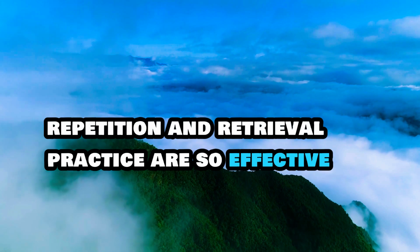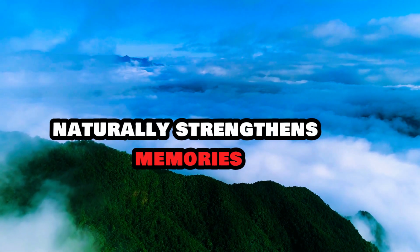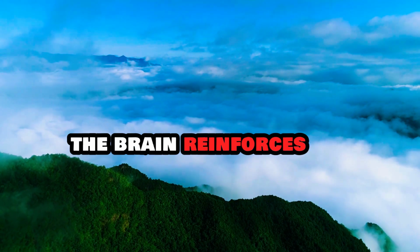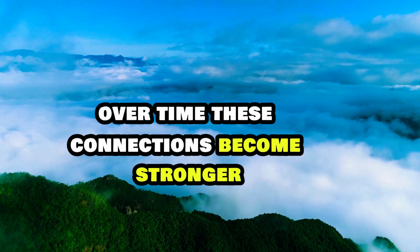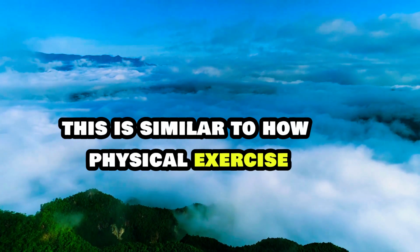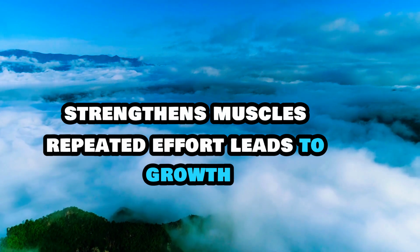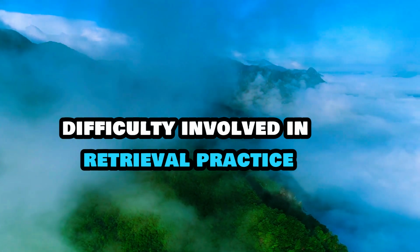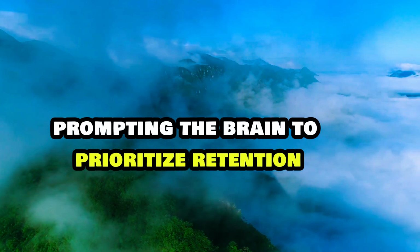One reason spaced repetition and retrieval practice are so effective is that they align with how the brain naturally strengthens memories. Each time a memory is retrieved, the brain reinforces the neural connections associated with that memory. Over time, these connections become stronger, making recall easier and more automatic. This is similar to how physical exercise strengthens muscles. Repeated effort leads to growth. The brain thrives on challenge, and the slight difficulty involved in retrieval practice signals that the information is important, prompting the brain to prioritize retention.